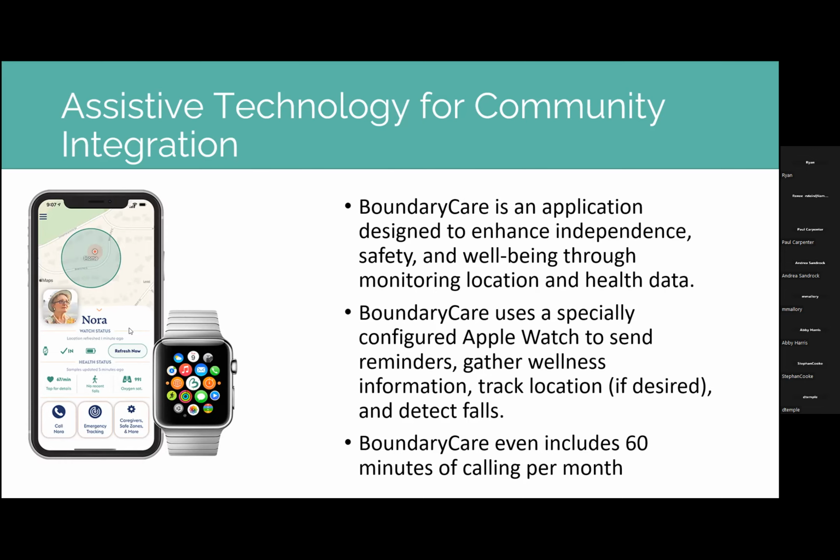It can also detect things like heart rate. Is their heart rate susceptible to being too low? And then that leads to a fall. So different types of assistive technology in different environments, all toward the same goal of fostering independence.